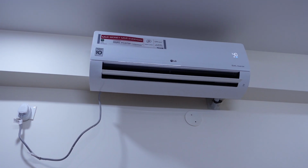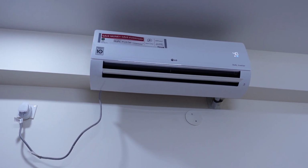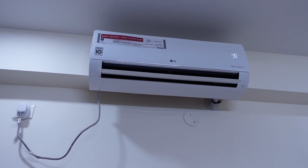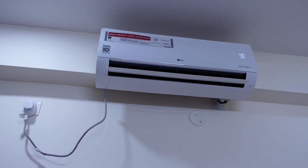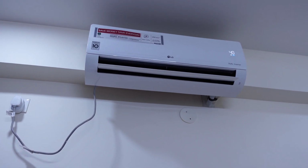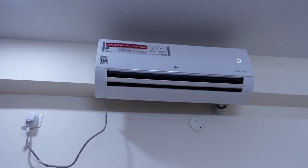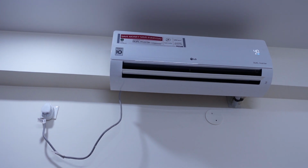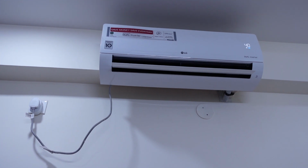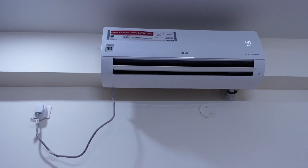Coming to the LG, the cooling is great, but it sort of takes more time than the Hitachi air conditioner to cool the room. And the airthrow is very good. The noise is also very controlled. At lower speeds the noise is very limited, but when you go to the higher speeds the noise is higher, and the throw isn't that great when compared to the Hitachi. This also has a copper condenser. This is a no-frills model. There are not many complaints and not many great things to talk about, but the build quality is excellent. So this air conditioner will last you a very long time.